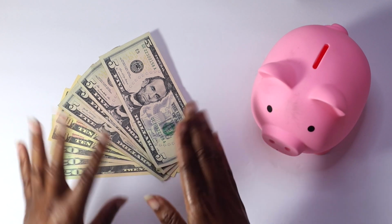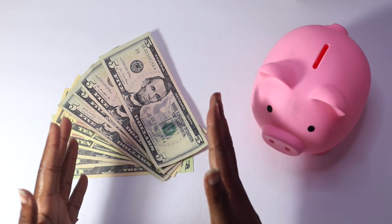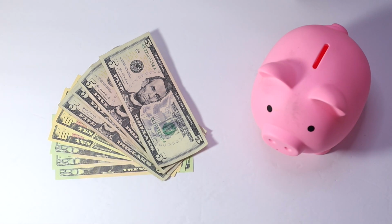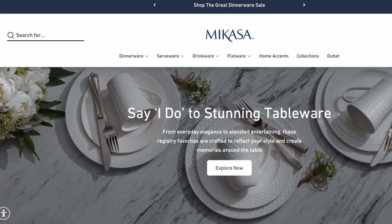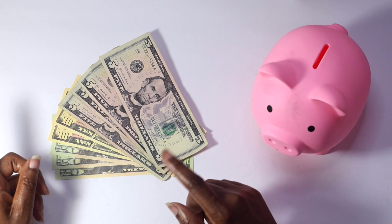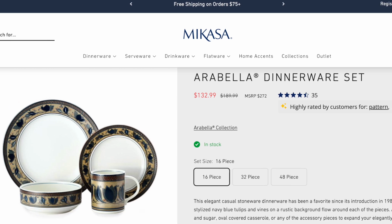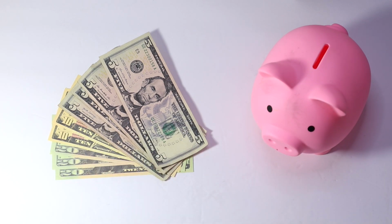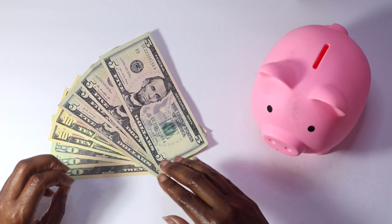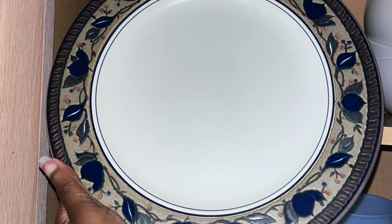One example for me is that on Facebook Marketplace, years ago, I got a free dishware set. Now, this isn't just some regular dishware set that you get from Target. It's actually a brand called Mikasa. I have the Arabella dinnerware set. These sets range from $132 currently for a 16-piece set to $350 for a 40-piece set. I didn't get the 40-piece set, but I definitely got more than 16 pieces, and that's today's prices. So I got these some years ago off of Facebook Marketplace.